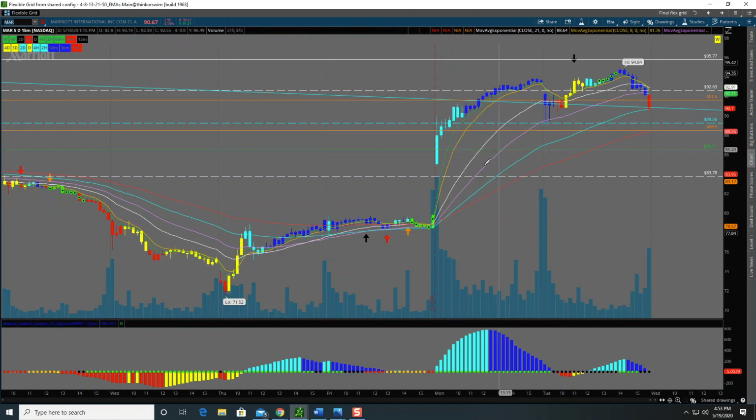Okay, so Marriott. We bought it yesterday. We bought the 85 puts for next week. Was working, then it started bouncing. So what we did here, when it started bouncing, we turned it into what's called a calendar spread. Some people just held the puts, which is perfectly fine. You know, the next week's puts, we knew it would take a few days for it to work out. That was planned ahead of time.